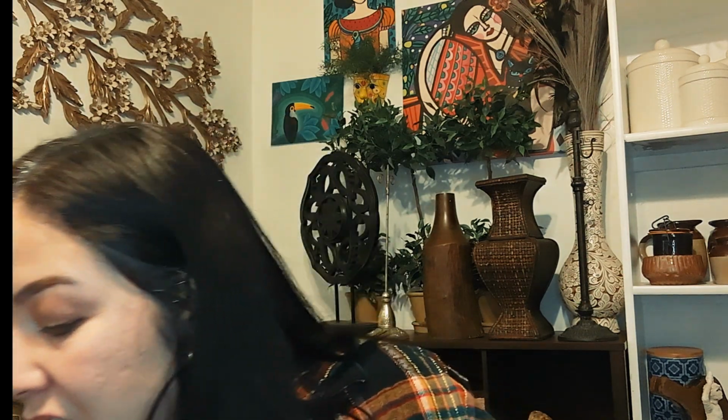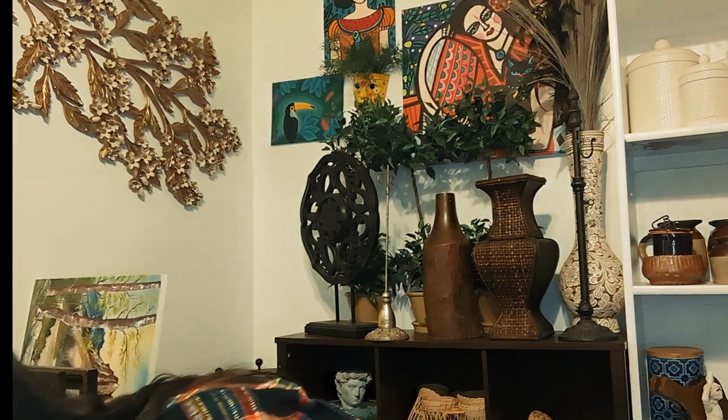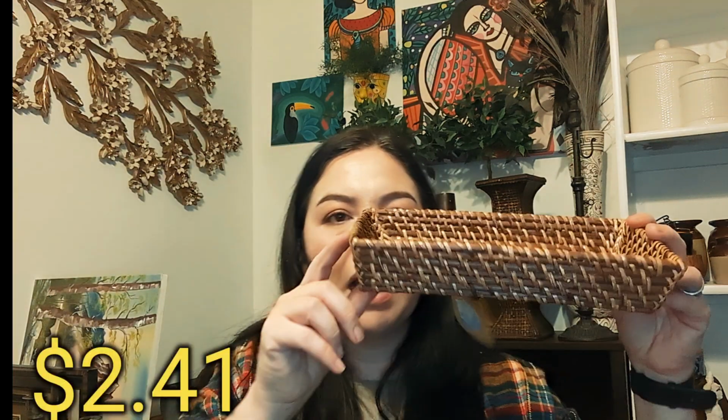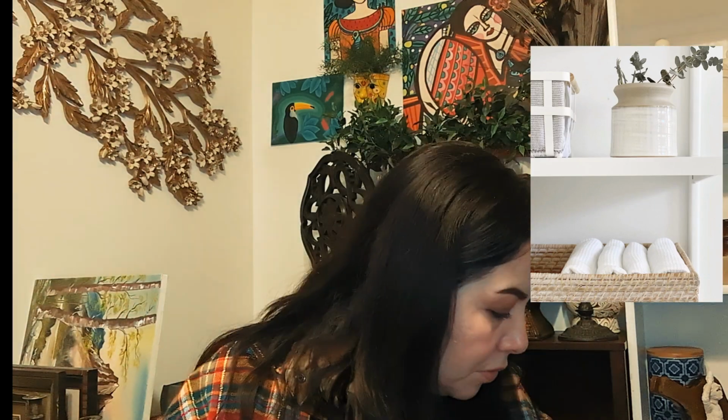So let me show you what I have there. This one I found one day that I went to the thrift store, Savers, for $2.49. I think it's great. It's heavy. So yeah, I think this might be solid brass. I also found this one for $2.99. I want to use this in my bathroom to put towels by our sink, so when people are visiting, they can just reach for a towel there.